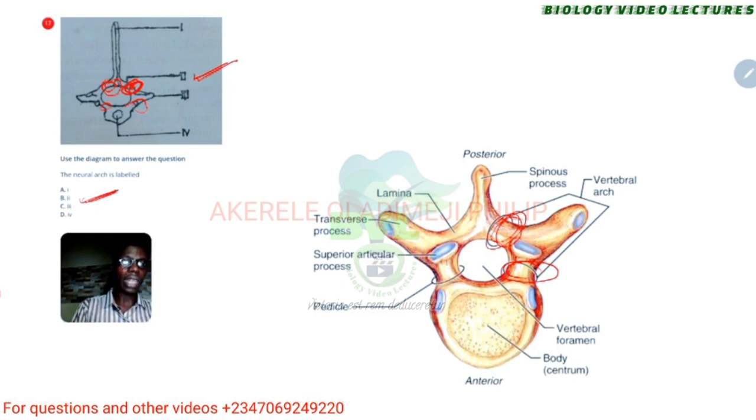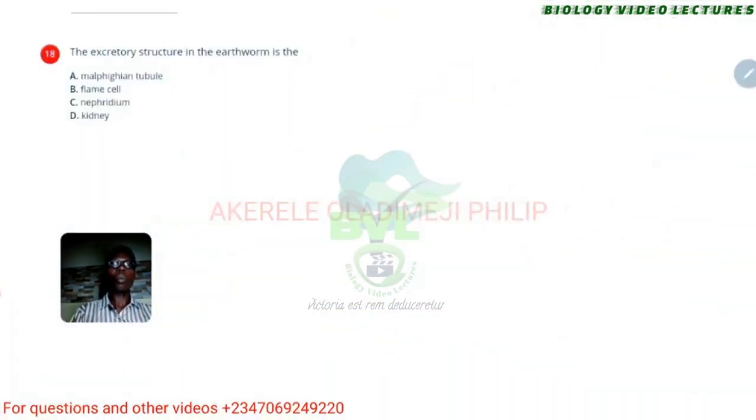And let me say that vertebral arc or neural arc means the same thing. So that's another thing I wanted you to pay attention to. Vertebral arc or neural arc means the same thing. All right. So moving on, the answer there is B, and you can see the reason why it is.